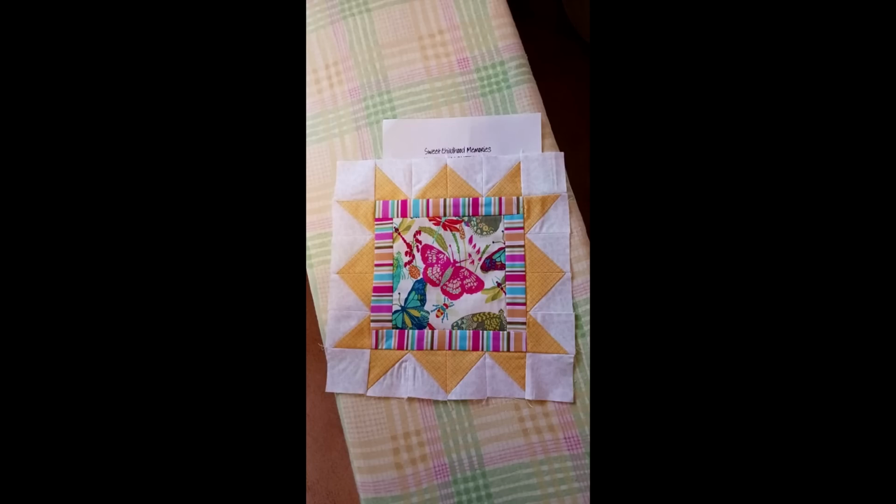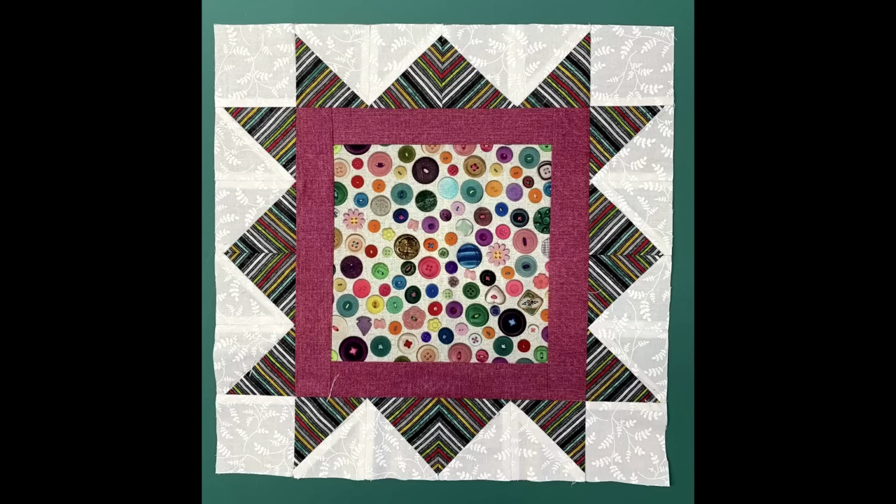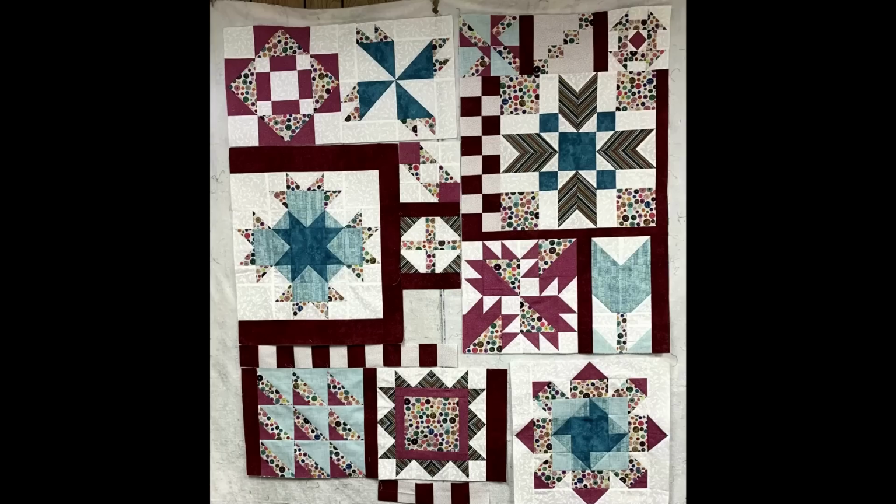That stripe looks fantastic there. Susan sent, okay, this is the stripe to win all stripes, all the way around. That is so effective. And the buttons in the middle. Okay, now I want you to look at the fabric she's using, because she is doing an excellent study in using fabric again and again in the blocks and how effective it is. Okay, here it comes. All her blocks together. Those buttons, that button fabric is spectacular. It really makes this quilt come together.